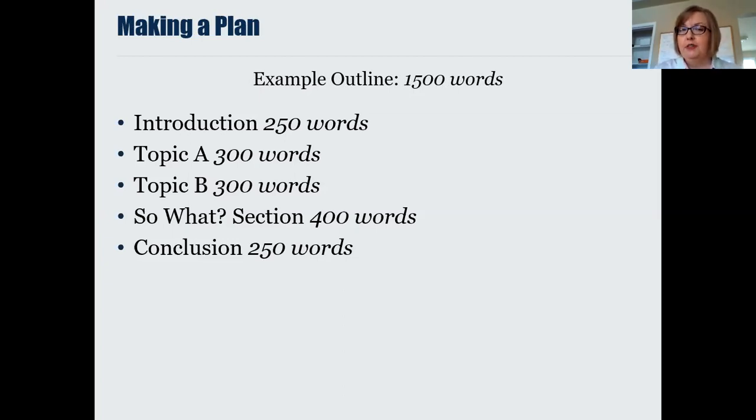So here is a sample of something you could use. You could have introduction, I've put 250 words here. You can also do a ballpark of about 10%, which would be 150. So you could say 150 to 250 is about where you want the introduction and conclusion. So using the model that I've demonstrated here, with the introduction and conclusion, we've already used 500 words. So you've planned for 500 words without even doing anything further. So the introduction and the conclusion, you're automatically off to a good start. You know you have those in every assignment you write. Allocate the words and you've already got a chunk covered.